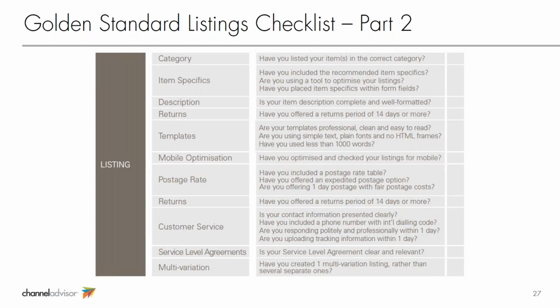In terms of your service level agreement as well, it's important to call that out on your listing wherever possible: who you'll be sending your items out with, how they might be able to track their items, what your contact details are, all those bits and pieces of information that really do help your buyer find the information they need and who to contact in case of any issues.